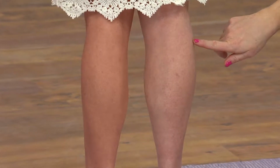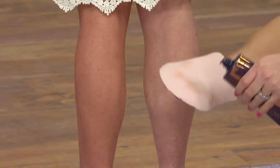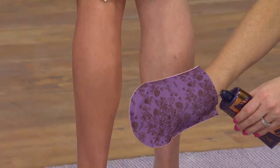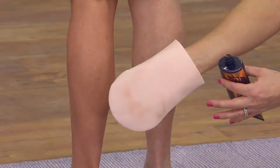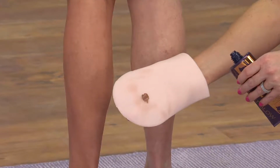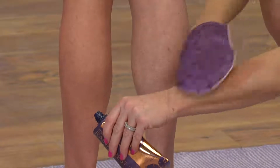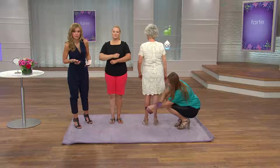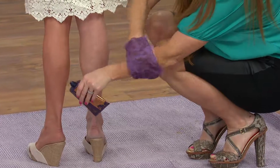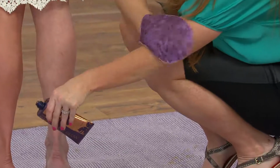And you can see in the before, you can see some veining, you can see some age spots like we all have. All you want to do is just squeeze some. It comes with a mitt, so you don't even have to wash your hands. Not because it's going to stain your hands, because it's not a self-tanner, but I like to make life easy. So you just squeeze a little bit on the back of your mitt, and then you apply it in long, nice, even strokes. And once you put this on, it's completely waterproof. So it's not coming off until you use soap and water to get it off.